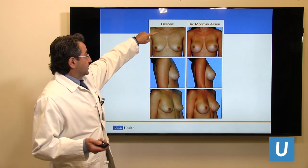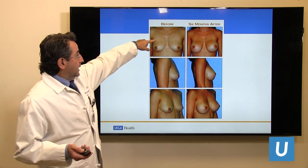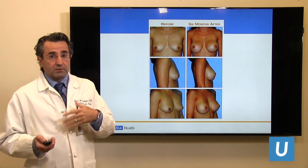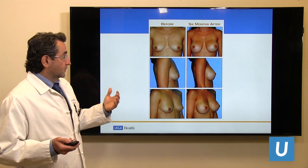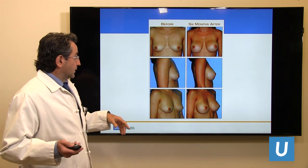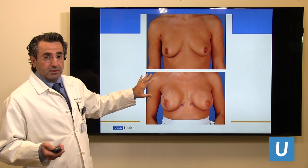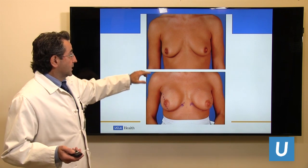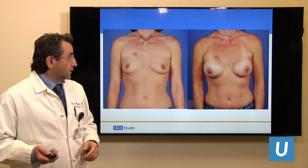And what I'm talking about is this right here, where pregnancy and or breastfeeding will make the top of the breast shallow. And this is what an implant addresses most efficiently. And there's another example. I showed this picture because it's immediately after surgery. And then again, it addresses the top pole really, really nicely.